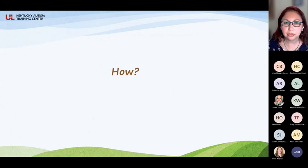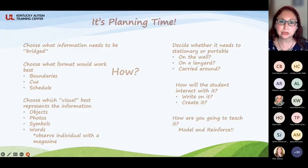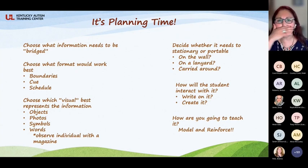Just like all those apps on your phone, right? If you don't interact with them, they're just another little picture on your phone that means nothing to you and actually is more distracting than helpful. So just keep that in mind when you use visual supports. Okay, so how do we plan?